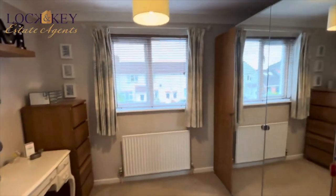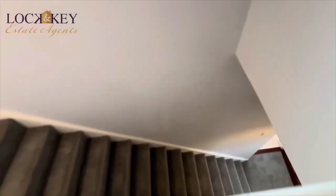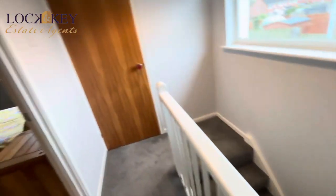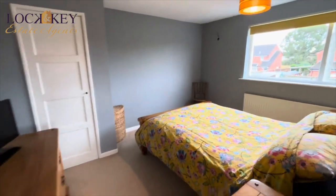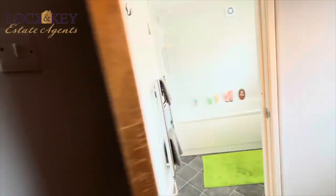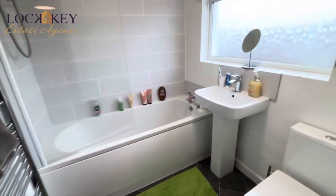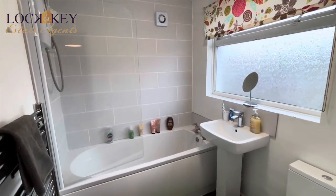Again, I like just to show you all the angles and how the decor looks. I think we can all definitely say this is well presented, and it will tick many boxes for people. Let's pop outside and have a look at that rear garden, garage, and that home office.